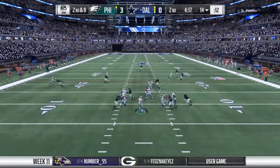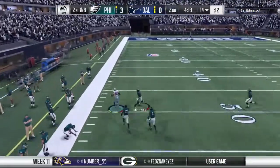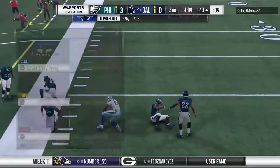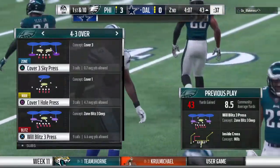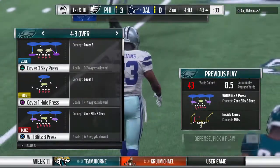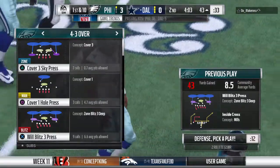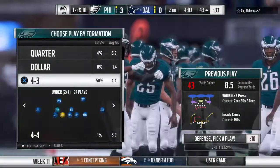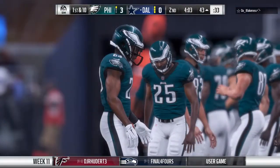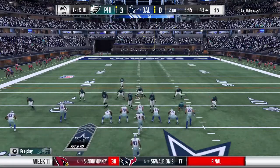A 2nd down throw for Prescott. He finds his target, Terrence Williams. And they finally take him down, but not before he reaches the 43. A big play here for Dallas. 43 yards. Clock running, under 4 to play now as they come up on 1st and 10.